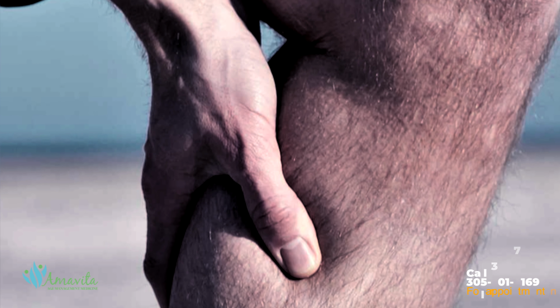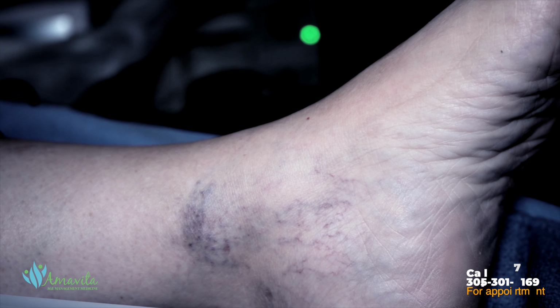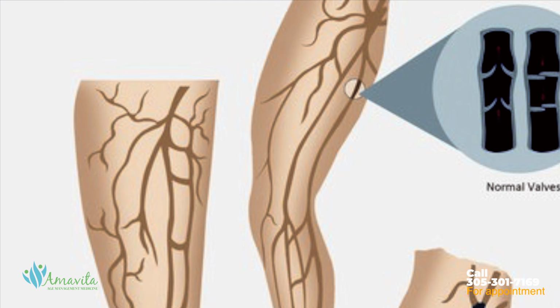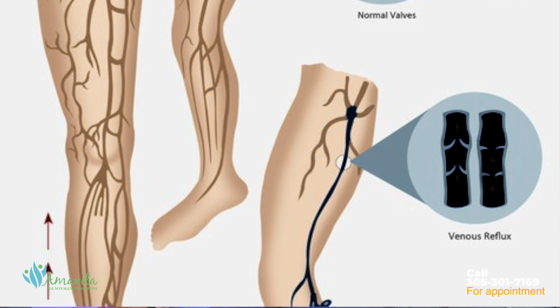Now, if you have tingling sensation in the lower extremities, if you feel that your legs are heavy at the end of the day, if you feel cramps in the lower extremities or in the legs, or if you have seen or noticed varicosities or changes in the skin color or loss of the hair in the legs, those are signs or symptoms that you might have problems with the circulation, especially on the venous side. If you notice that you retain fluid and your legs get swollen at the end of the day, that's definitely a symptom and a sign of venous insufficiency.